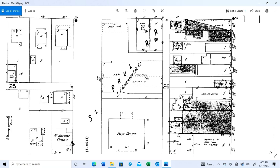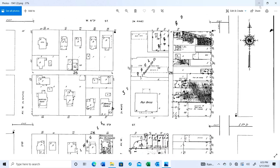So yeah, the reason there's a line going through the Spencer Reporter building is that's how they shaded it for the configuration of the construction. And there's the Floaty again. Now it's Anderson, it's not Floaty anymore, it's Anderson Lumber.